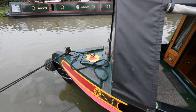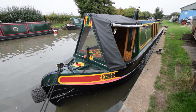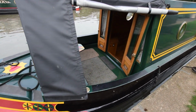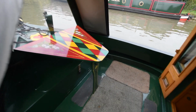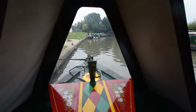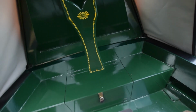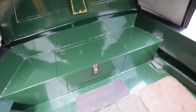2 gas bottles in the forward locker there with a changeover valve, 6 kilo bottles. A lot of Stowe Hill boats had 6 kilo gas bottles actually. The well deck itself is 5 foot 2 inches long. That table folds up and bolts against the glazed cratchboard there, like so. There's a huge locker in this bench under here.